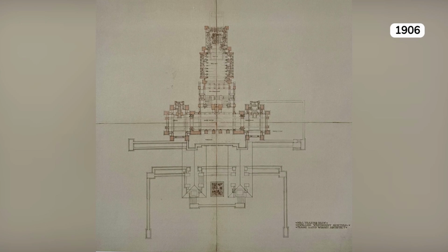Despite the meticulous planning and luxurious design, the project was ultimately deemed too costly, leading the Shaws to opt for remodeling their existing townhouse instead. This decision underscores the challenges in realizing such ambitious architectural projects due to financial constraints.